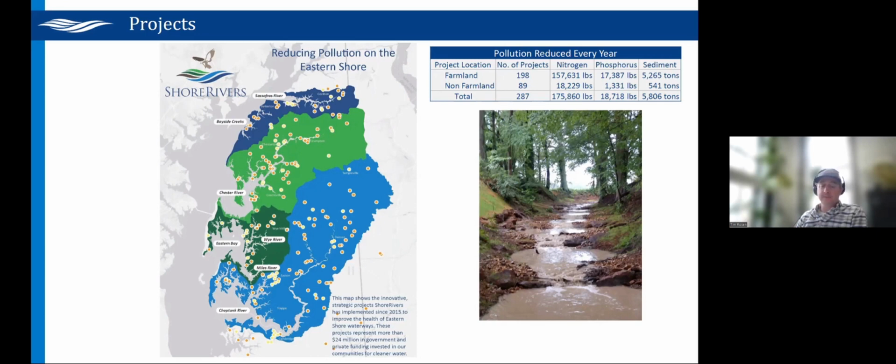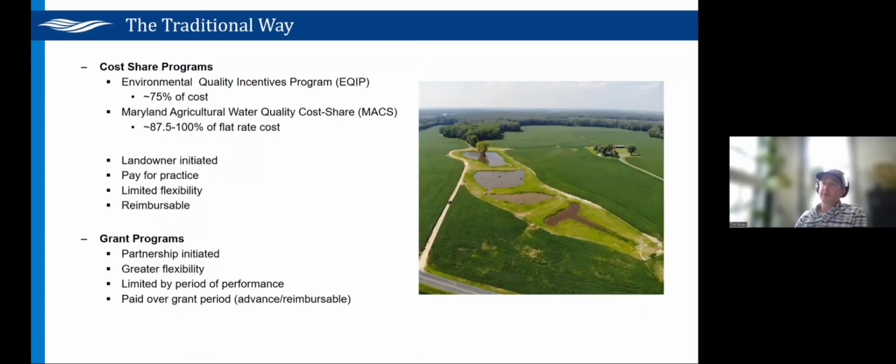We use various financial mechanisms, but the traditional way that we've been doing most of this work is through our cost share programs or grant programs. To get everyone on the same footing, I'll briefly go through what these different programs entail. Most people who do federal programs understand or have been a part of the Environmental Quality Incentives Program. The goal with that is usually to cover approximately 75% of the costs of a project. Those 75% costs are based off of practice scenarios that give you 100% cost. Then they have payment schedules that allow you to understand what you're being paid for that practice, which is supposed to cover 75% of the cost.